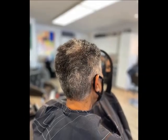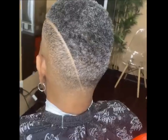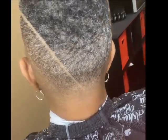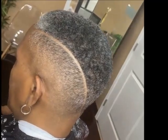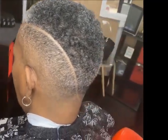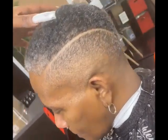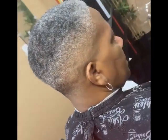Today I have these short, beautiful hairstyles for women with gray hair, women with salt and pepper hair. This is a kind of hairstyle for beautiful mature women. It's something you need to try. So if you really want that classic hairstyle but want to make it feel agile and cool, you need this beautiful short hairstyle. This hairstyle really creates an interesting contrast.